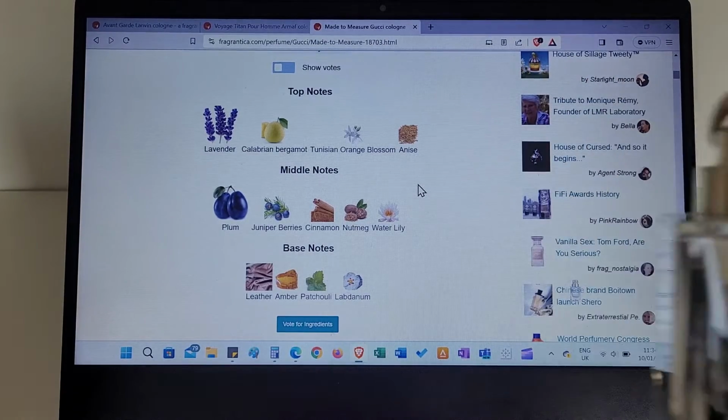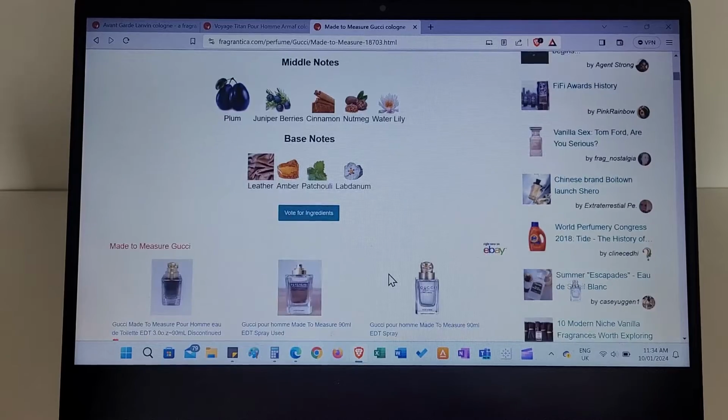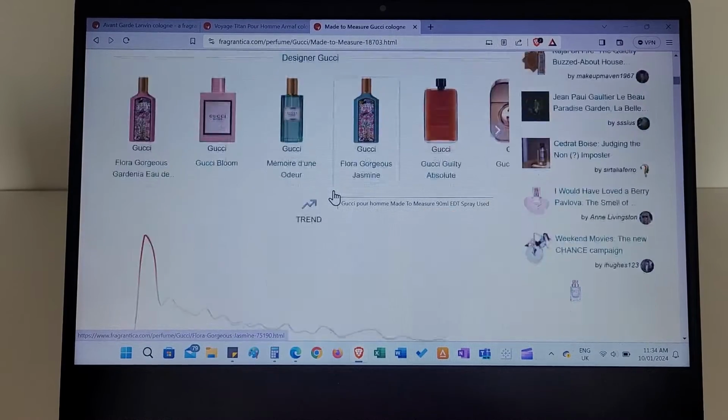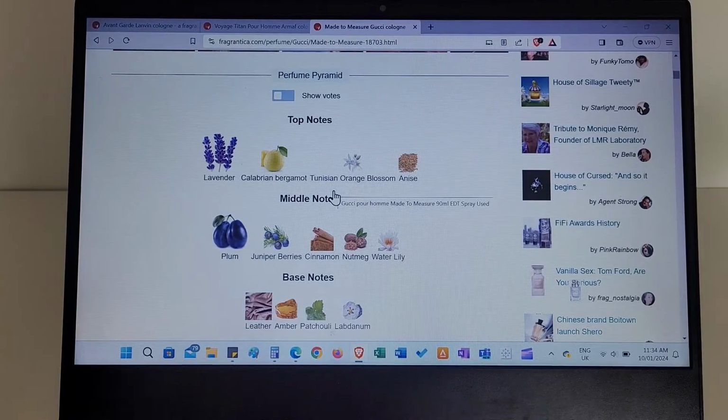I love how it smells, both initially as well as on the dry down. And here you are, some leather in the base notes as well. Discontinued, no idea why. Gucci, I think you should bring it back. Again, you can see some examples here of people selling the bottle for £91 and more if it's brand new, probably. And you can see the fragrance here. So anyway, that's discontinued. Sorry, went off topic, but these are the two fragrances I really like.